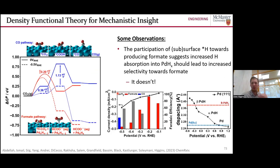But that's a little bit counterintuitive to the electrochemical data, because we know that as we go more negative in electrode potential, we're putting more and more hydrogen into that palladium hydride structure. So you would think that we're producing more and more formate at lower potentials. But in fact, we're seeing the exact opposite. We're seeing less formate at more reducing conditions, and we're seeing more carbon monoxide.